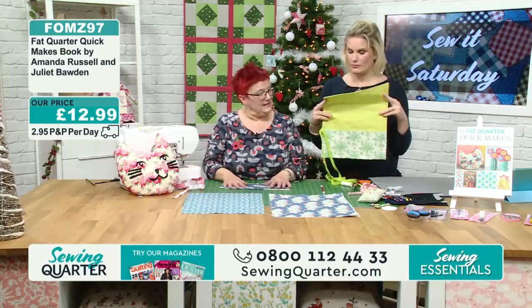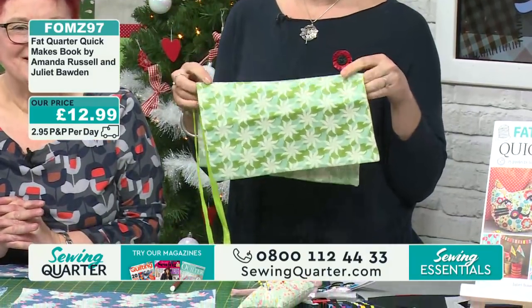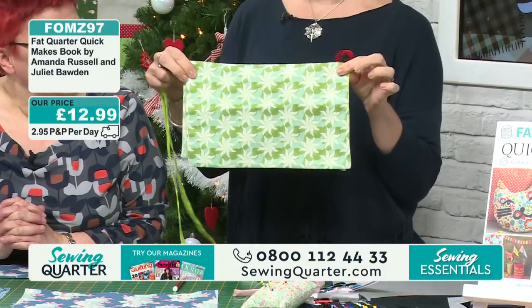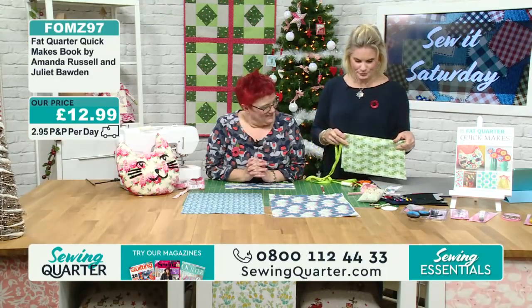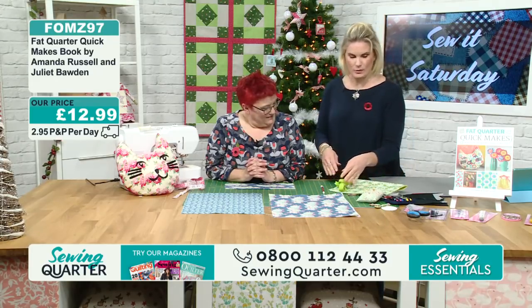So this is in the book. I'll find it in the book in just one moment. So there it is. Just fold that down and then roll it. So put whatever you like in there and then just roll it and tie it. Absolutely gorgeous. It's lovely, isn't it? We're going to make it in the blue. Fabulous. I'm going to leave you to get going while I find it in the book.